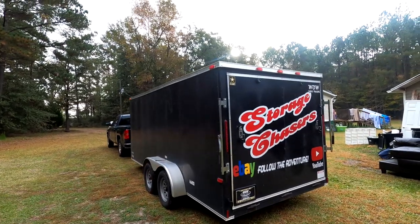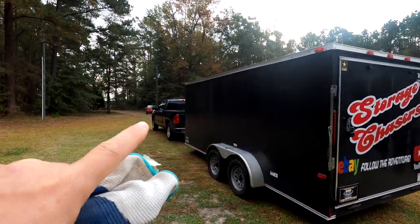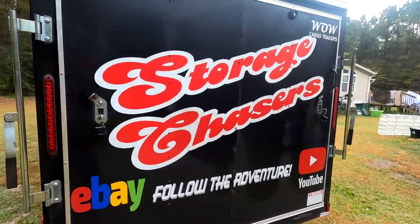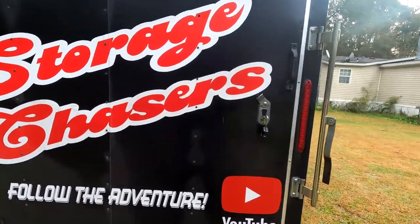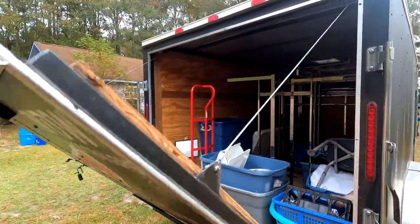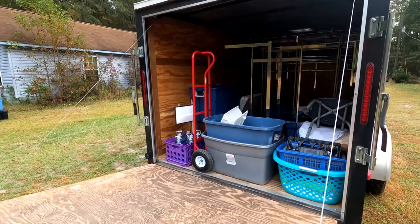Welcome to Storage Chasers. Yes, we have won another unit. We've got truck, we've got trailer. We're going to be heading out on the road to go pick up a little unit out in Florence, South Carolina. We do have a small problem. It's actually a really large problem.